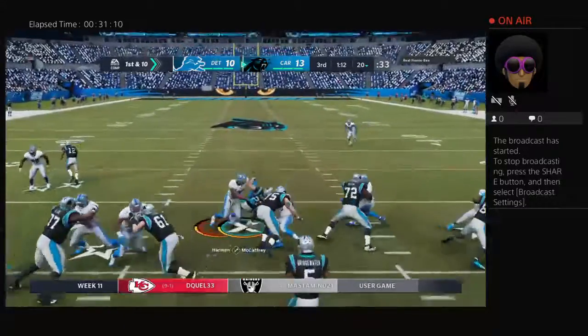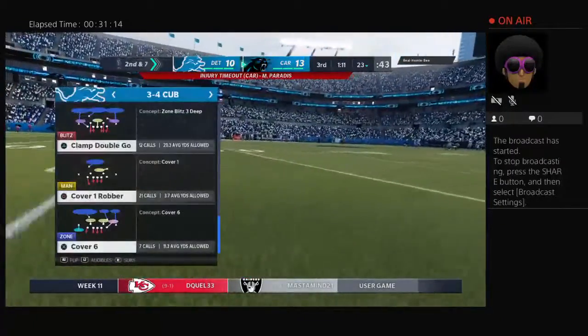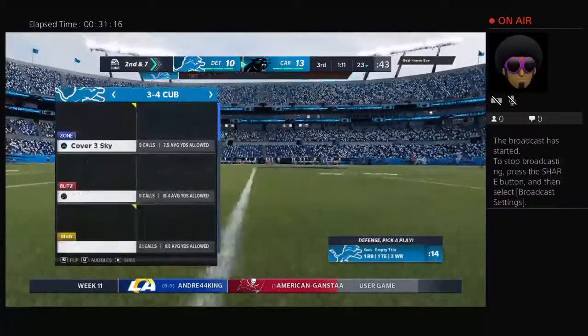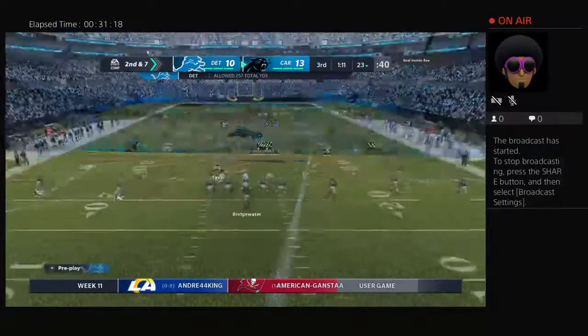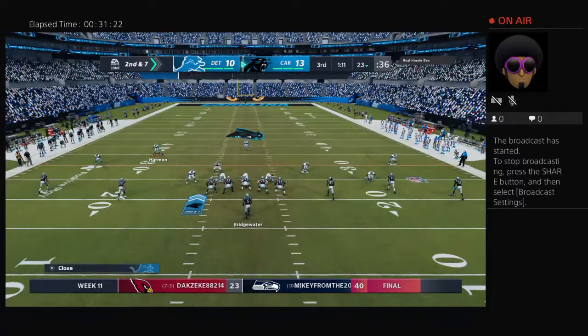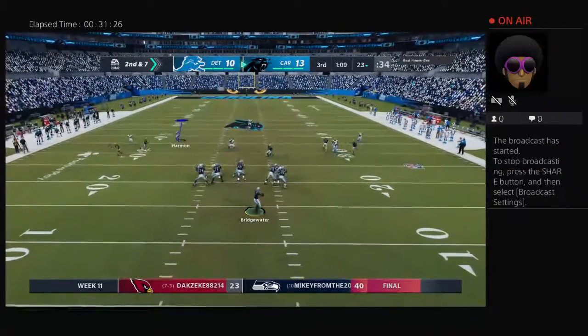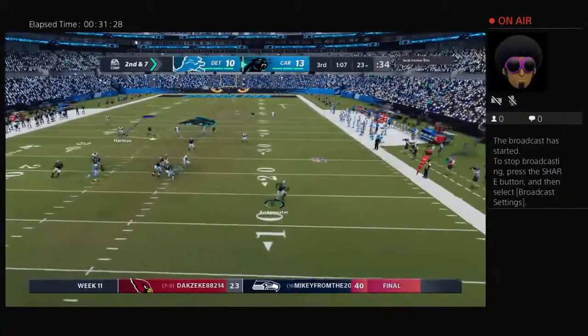They'll try to get the running game going with McCaffrey. He'll get about 3 as he's taken down at the 23. Typically, we think it's the strong safeties that are better tacklers, especially closer to the line of scrimmage amidst traffic. But in this case, how about the free safety coming up and making the big-time play? Flush to his right.